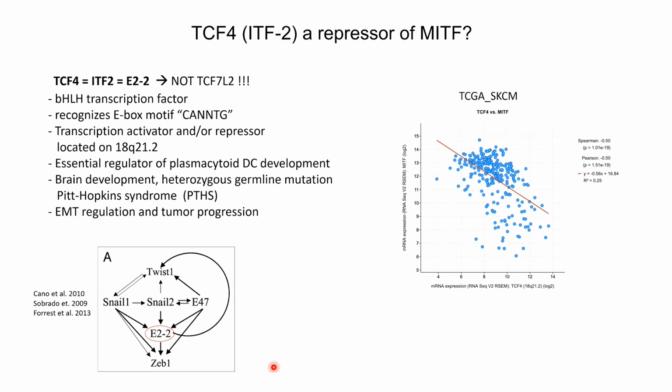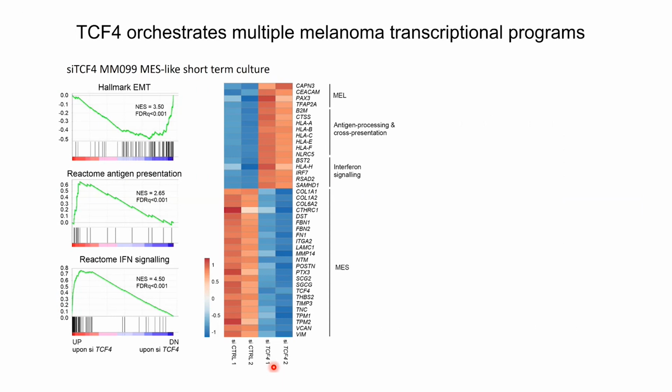Okay, then we went to TCGA, just on the bulk RNA level. We really could confirm that MITF and TCF4 are indeed very much anti-correlated. What we did then is we took again this mesenchymal melanoma cell line and we knocked down TCF4 and performed RNA sequencing. We were quite amazed to see that TCF4 seems to control different transcription profiles. This heat map is basically just a selection of genes that go with these gene sets. As expected, when you knock down TCF4 in these mesenchymal cells, what you lose is this EMT hallmark invasive-like signature. I'm pretty sure ITGA6 would be amongst those. But more things are happening.